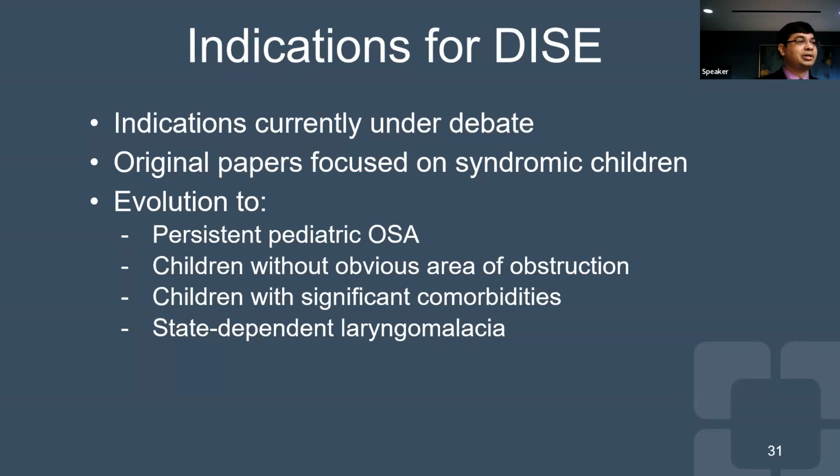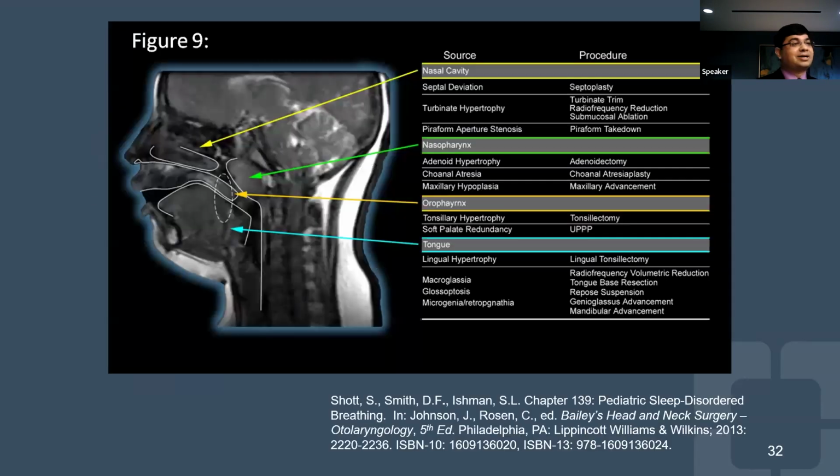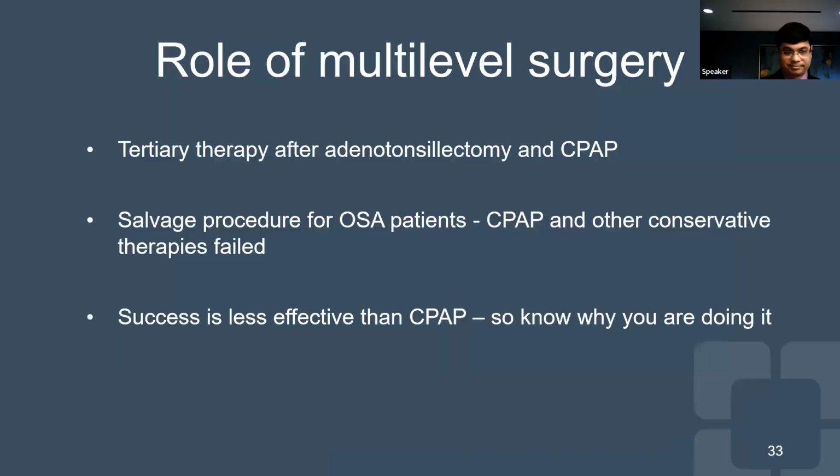Children with significant comorbid conditions, particularly genetic syndromes or craniofacial anomalies, and then if they have state-dependent laryngomalacia. Those are the 4 key ones. After DISE, there are a number of different levels of surgeries, one or multiple levels, available. And ENT typically makes the decision based on what they find in this particular procedure. The good part, it does help. The not so good part, the effect is highly variable and less successful than other modalities.